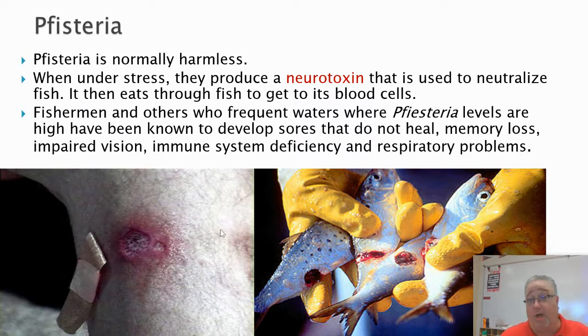If humans were to come in contact with the water that has these neurotoxins in it, there's a bunch of symptoms. It talks here about sores that don't heal, memory loss, impaired vision, the immune system not functioning properly, respiratory illness, a whole bunch of problems. So you can probably see why, in North Carolina back in the 1990s, when people found out that the water was contaminated with these neurotoxins, people really didn't want to go into that water. They were very leery. So it caused some public awareness and some people were freaking out about the whole Neuse River thing.